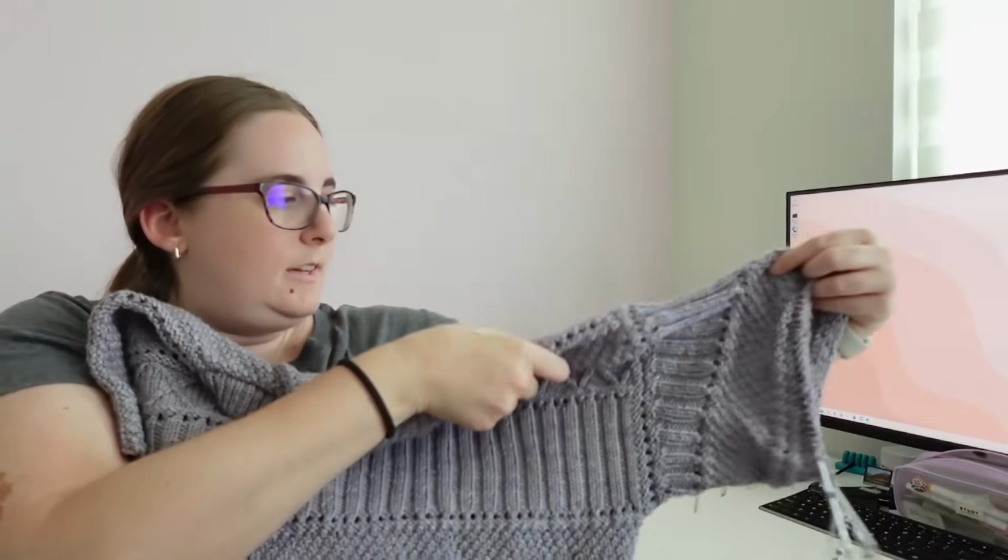So do we think this is an accurate representation? Okay, I'm maybe at the elbow of my sleeve. That's not much farther to go. So here's the thought currently. If I can finish these 2 sleeves this week, that's really great progress. That's me finishing an entire sweater this week.